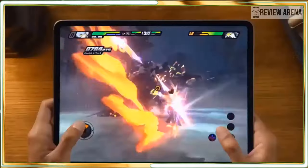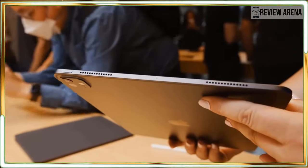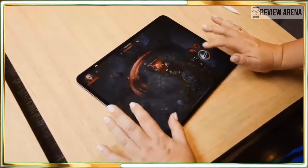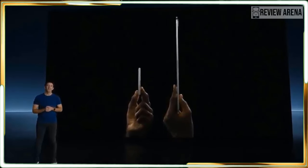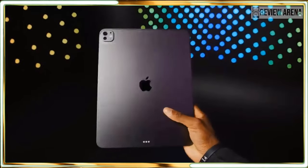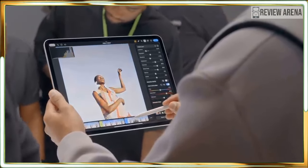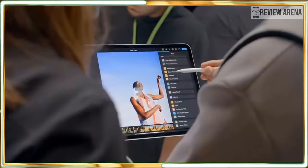The iPad Pro starts at $999 and features an 11-inch Ultra Retina XDR display, 256GB of storage, Wi-Fi connectivity, and an M4 chip packing a 9-core CPU and 10-core GPU. That's $200 more than the $799 starting price for the M2 iPad Pro. If you want a model with nano texture glass, you will need to upgrade to at least 1TB, which runs the cost up to $1,699. Adding Wi-Fi plus cellular costs an additional $200.